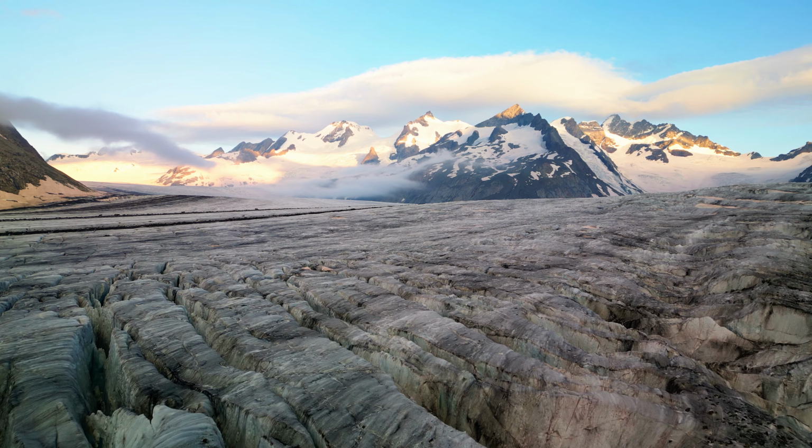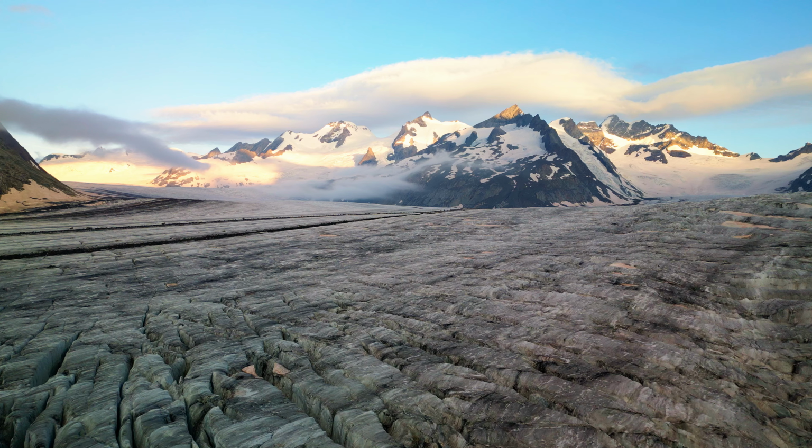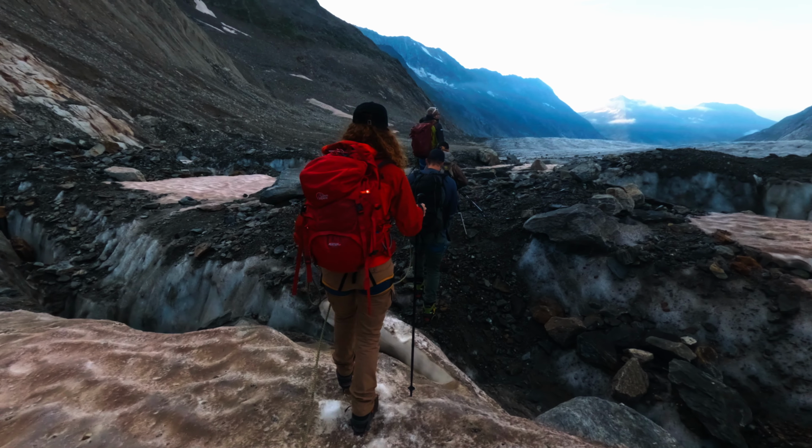As we started very early, no one else was here beside us, and the colors of the early morning sunrise were just incredible. The border of the glacier features a lot more crevasses, so our first goal will be to reach the center of the glacier.